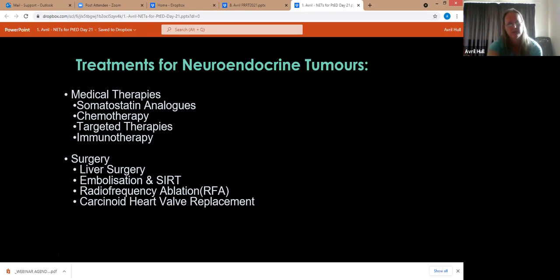Surgery, there's lots of different types of surgery, and surgeries are chosen for different reasons. You can have a liver surgery. You can have embolization, where they target the liver by blocking off blood supply to a specific part of the liver to kill off that part of the liver. Maybe there's multiple metastases in one section of the liver. SIRT is when they block off the liver with little beads that actually have radiation in them. And again, that's not funded in New Zealand. Radiofrequency ablation is a targeted treatment where they stick a needle through the skin into the liver and try and target certain areas in the liver at the end of that needle.